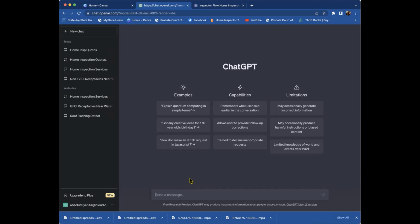All right, this is how we're going to use ChatGPT to help us create a simple website for our home inspection business. We all know that, as inspectors, we need somewhere to send people to read about who we are, the services that we provide, where we provide those services, how much they cost, and then ultimately a way to book those services. So I'm going to show you how to create a simple website for your home inspection business using ChatGPT and a site that I use called Card.